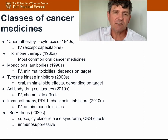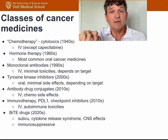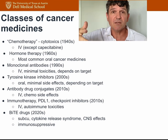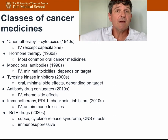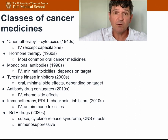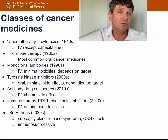And then the BiTE drugs, the bispecific T cell engagers. These don't cause autoimmune toxicities. It just depends on what they're getting rid of. When you turn on the T cells, people can get cytokine release syndrome where they get sick. They have almost a sepsis picture, and can have CNS side effects. And then it would be immunosuppressive if you're targeting B cells, for example. The CD19 drugs are some of the most common ones. That would get rid of all your B cells, so you'd be profoundly immunosuppressed. But depending on what target the T cells are going after, that's what you have to understand to know what the side effects would be.